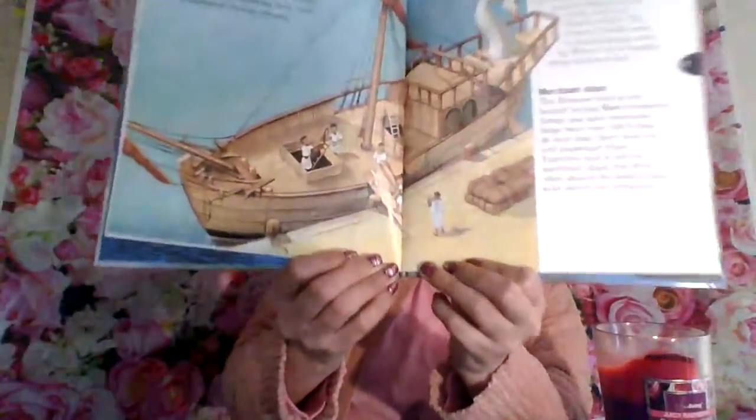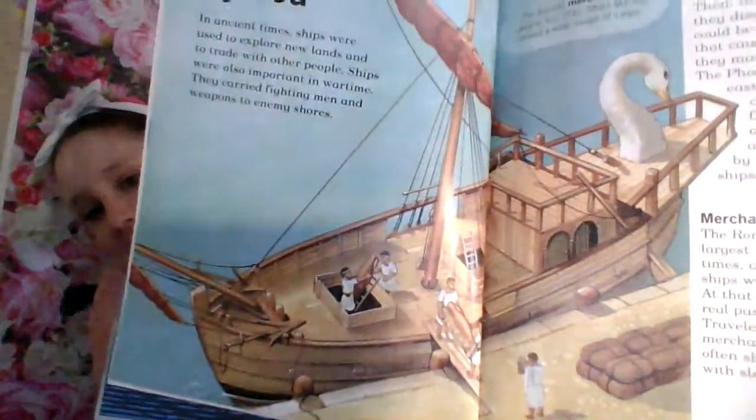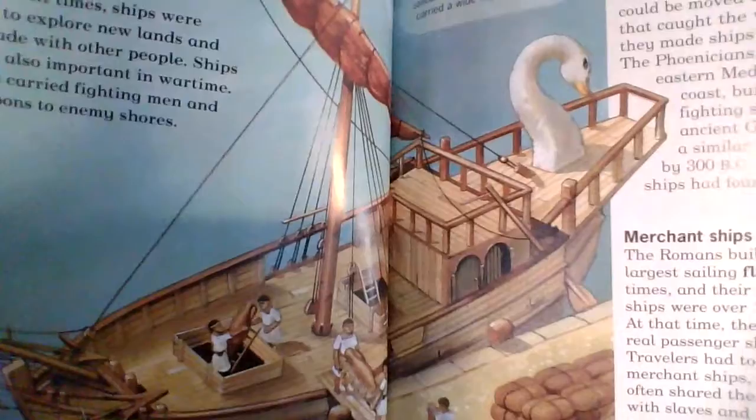So that's the picture. Way back in the day. That's what you would ride on. You see it? Pretty cool, right? What are they doing on there? See that big hole? Don't you want to just go down there and see what's in it?